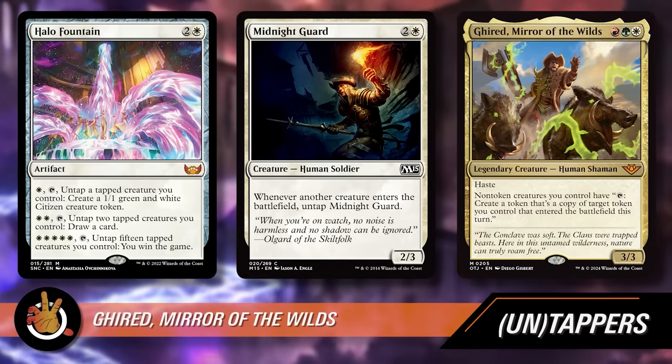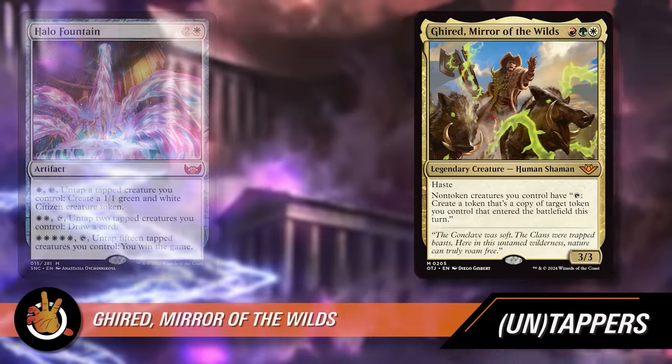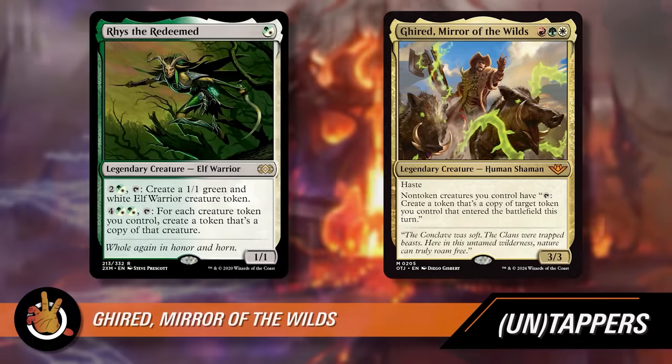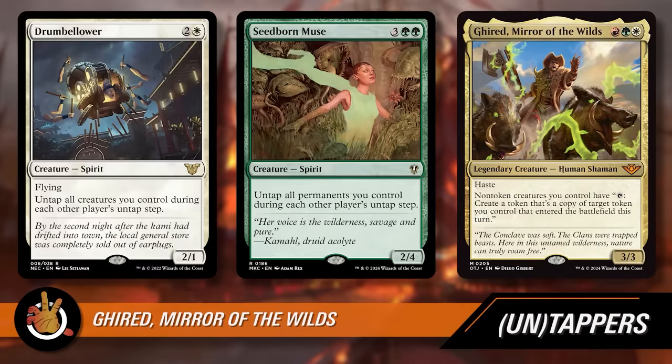You're going to want a lot of mass untappers, too, so you can do this multiple times. You're probably running stuff like Rhys that can make a token copy of stuff. Oh, yeah. And then you can do it on every single turn. So you probably want Drumbellower and Seedborn Muse as well. That'll make your deck really go off.